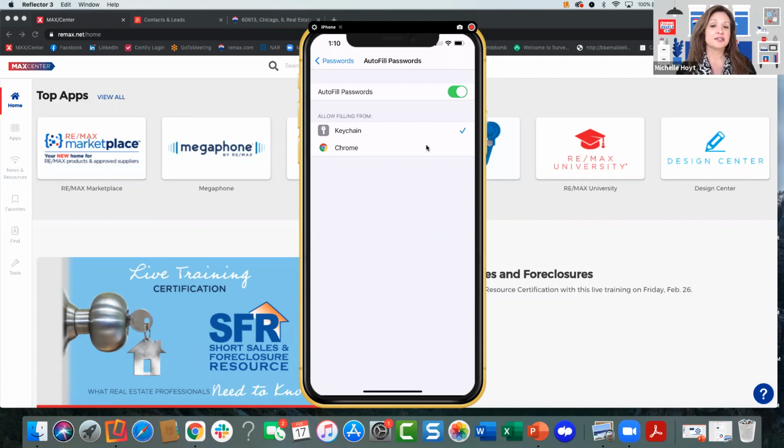Now you can also use the Chrome app. Now on Google devices or Android devices, you might have to make a note to look up how to autofill passwords on your phone if you don't know. Please look that up on YouTube or just Google it. Unfortunately, I don't have access to one, so I apologize. That's my tech tip for the day.